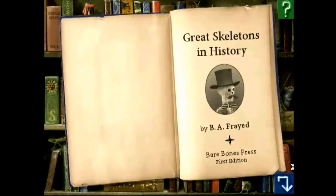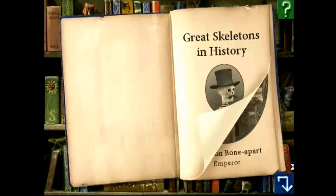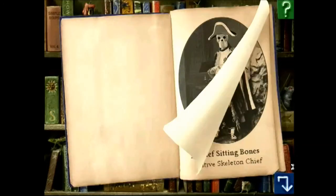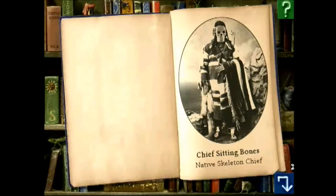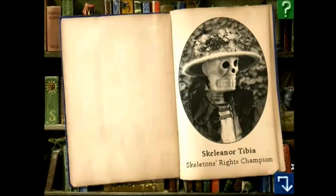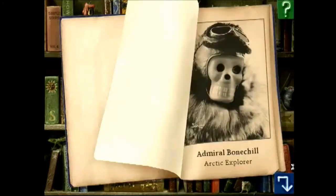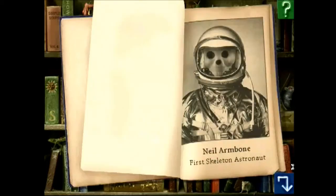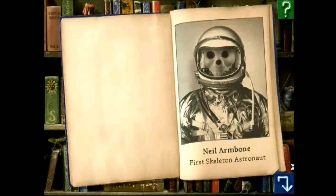Great Skeletons in History by B.A. Frey. Napoleon Bonaparte, Emperor. Chief Sitting Bones, Native Skeleton Chief. Skeletor Tibia, Skeleton's Rights Champion. Admiral Bonechill, Arctic Explorer. Neil Armbone, First Skeleton Astronaut. This mystery is solved.